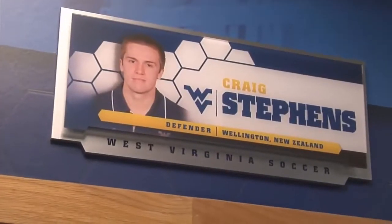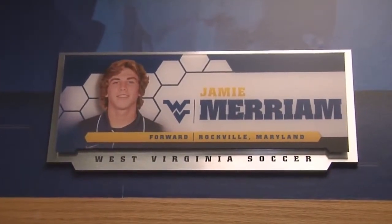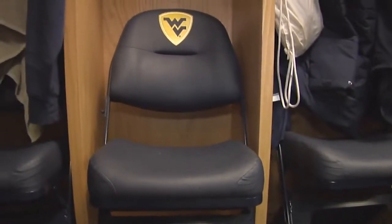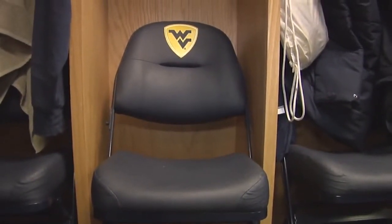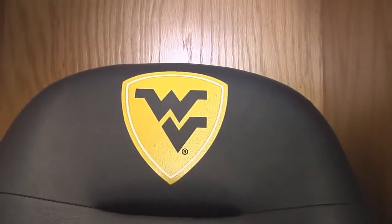Locker room has been fully renovated. Every player has their own locker, which has been custom assembled. Lockbox for their personal items. They all have their own individual nameplates, which shows what position they play and where they're from. And they all also have custom West Virginia fold-out chairs. They all have the insignia of the WVU soccer logo imprinted on all of them.